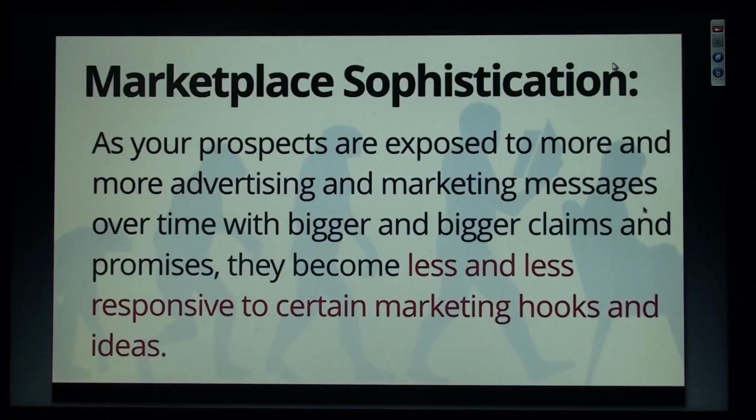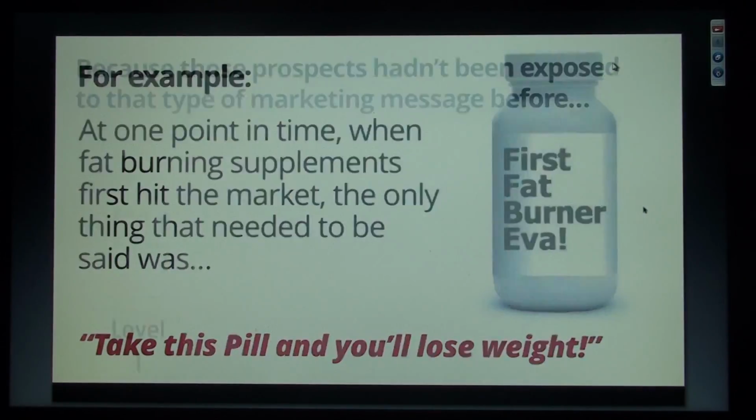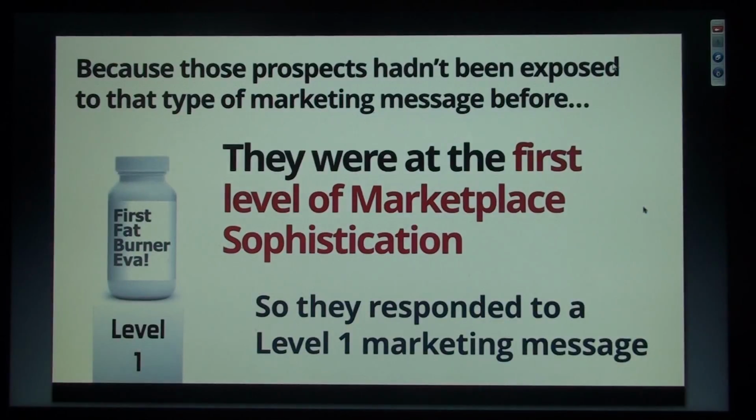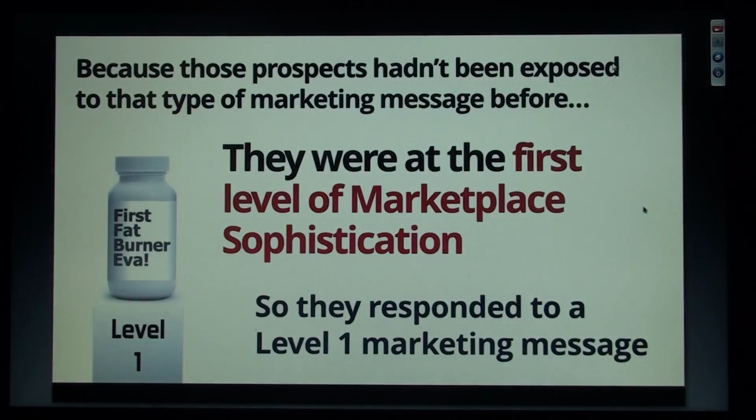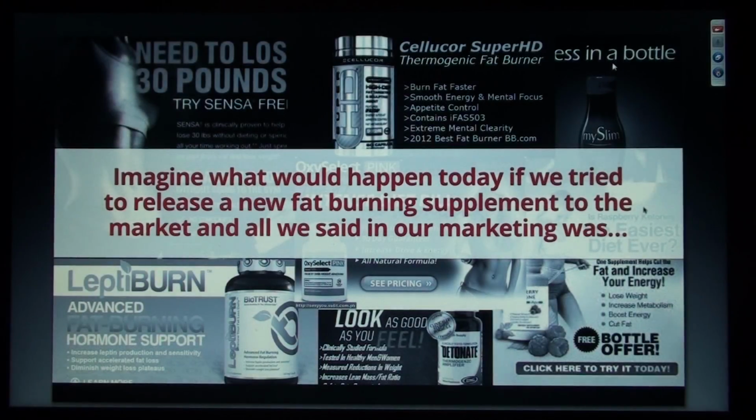That idea of the fat burner, like I said, take this pill and lose weight, it worked at the beginning when there were no other fat burners, because it was a level 1 market. They had never heard that promise before. But check this out. Let's say that we all got together and we decided that we were going to release a new fat burner. We were going to hire the best doctors, the best nutritionists. We were going to go to the best companies for ingredients and nutrients. We were going to hire food scientists. We were going to put together the absolute best product. We were going to get the best branding, the best website.